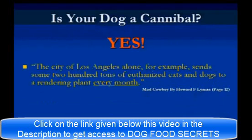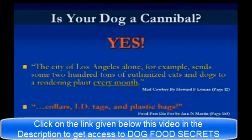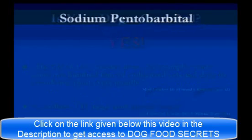The city of Los Angeles alone, for example, sends some 200 tons of euthanized cats and dogs to a rendering plant every month. But, as an example of how much these companies don't respect us or our dogs, consider this. They throw in the dead dogs and cats without removing the flea collars, ID tags, or even taking them out of the plastic bags they were delivered in. They don't care that your dog eats those as well.